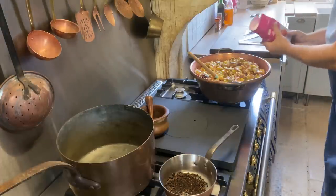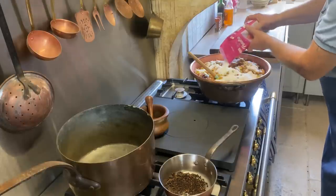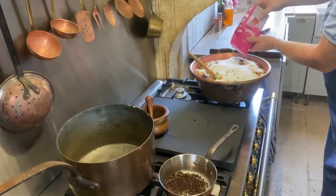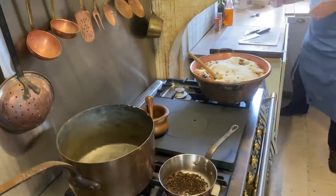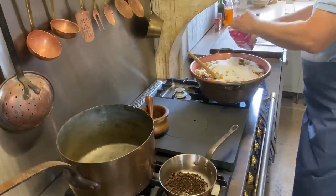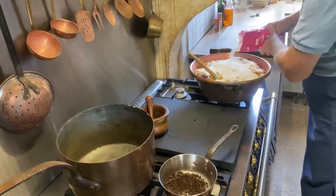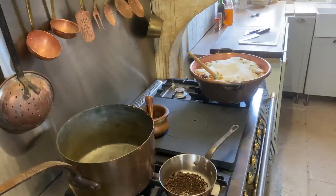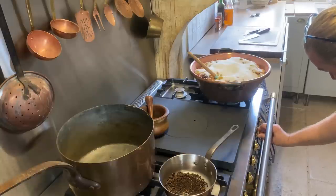The sugar. I like to actually add a little more sugar than is in this recipe. So instead of 100, I would maybe add 120, 130 grams. But again, you do that to your taste, not to please the recipe. And of course I can already turn this on because it takes a long time for this to come to a boil.